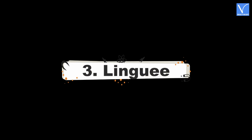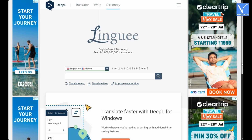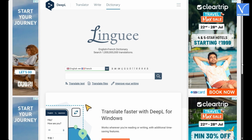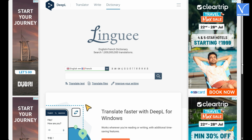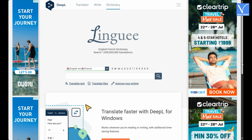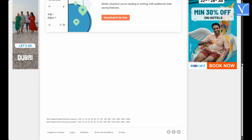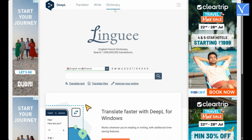Number 3. Linguee. Linguee is an online dictionary for a number of language pairs. You can use it now for English to French translation or vice versa. According to sources, it has millions of translations in the French language. That's it, you can access millions of its translations. Such a great dictionary is now available online and offline.